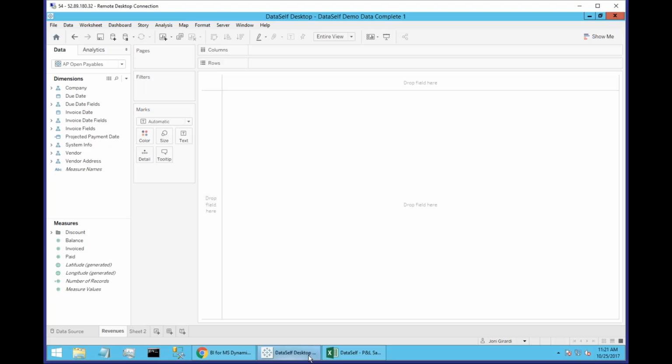So I'm going to show you that first: the CEO building a dashboard. Some do it, some will not, but some CEOs will take the time to learn and do it. So once we deployed DataSelf, he came to the DataSelf desktop. It could also be done on the web and mobile devices, but he came to the desktop and he needed to build this dashboard that has three main pieces of information.